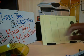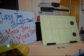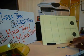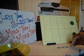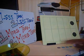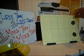So for example, for this, they would create the number 2, 1 more than 2 is 3, and then 2 more than 2 is 3, 4. And then what you could do is work on less than. Now less than is really important as well.